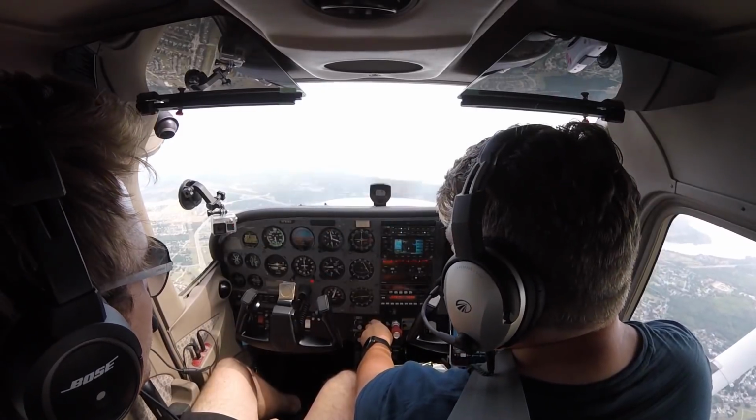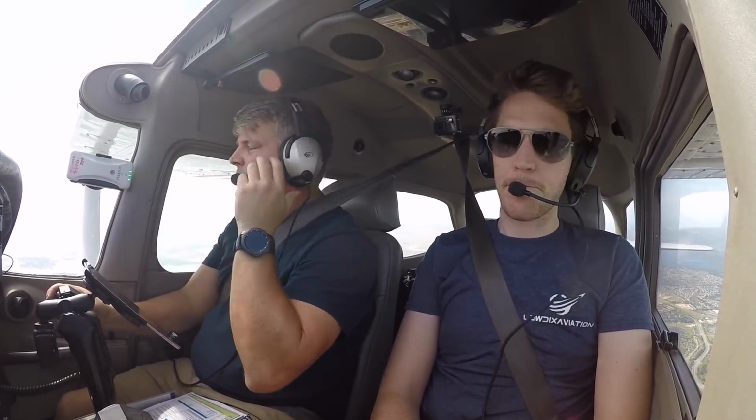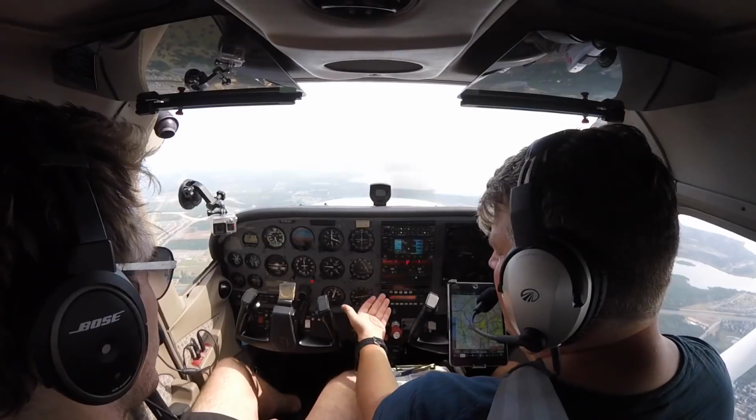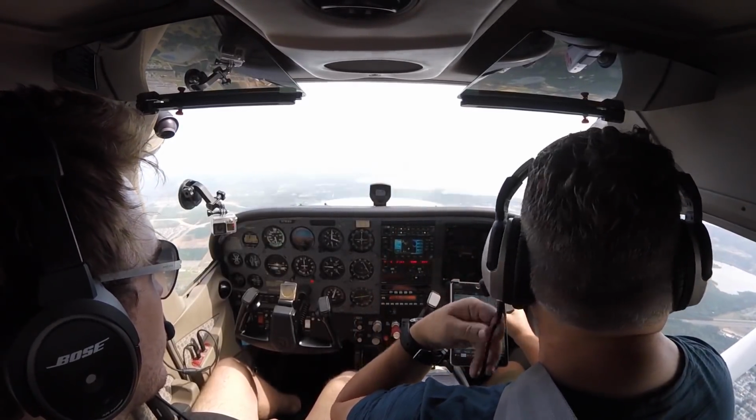All right. You want to move into the power on stalls? Power on. Okay. Perfect. So we'll talk through that as we get over towards the lake here. Our power on stall is basically our takeoff stall. So what we're going to be doing is mimicking that we're taking off. Obviously, we've got full power implemented. We're at 55 when we start the maneuver because that's our VR.